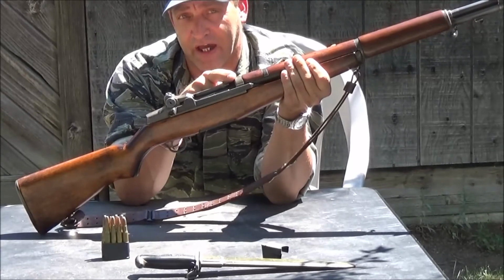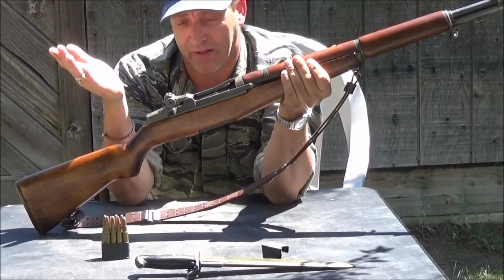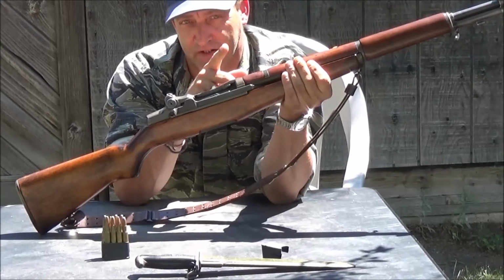Now, they do make aftermarket barrels for these M1 Garands, made by Douglas and Krieger and stuff like that, but this one is mil-spec because it's stamped and dated.